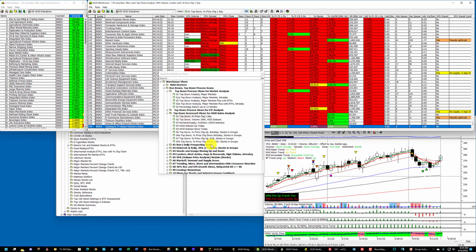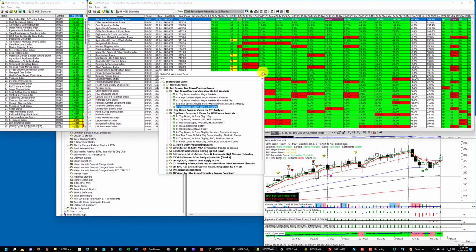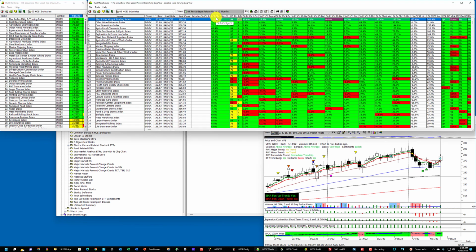I'm going to flip back up to the percentage return, 12 months, up here under my top-down process views for market analysis, and this just shows you that there has been tremendous strength if you're in the correct groups. And these rotate in and out daily. No, I shouldn't say daily, because once these trends start, they have a tendency to stick around a while.